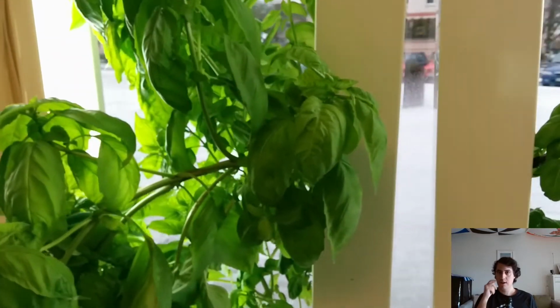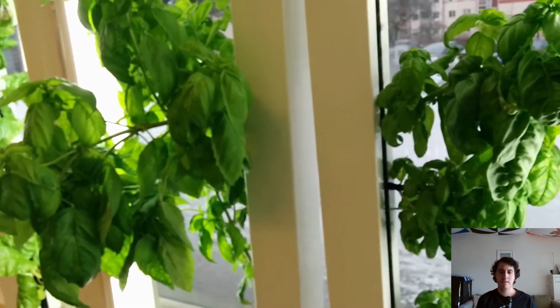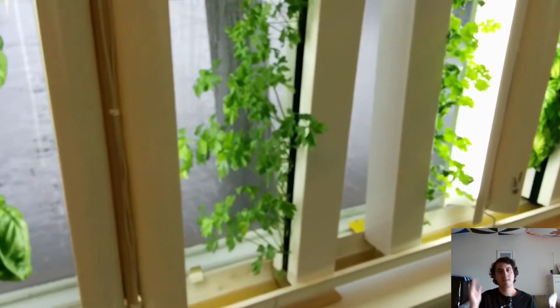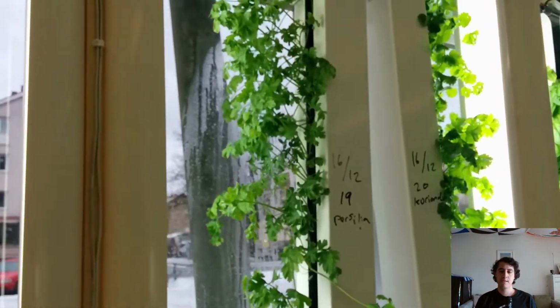We tried asking for help from Bright Agrotech. They gave us some tips, but it never really fixed the issue. We tried tilting the towers a little bit. Here you see parsley and coriander.